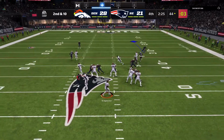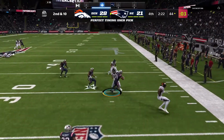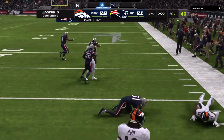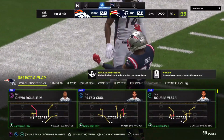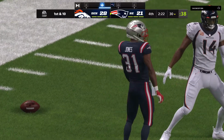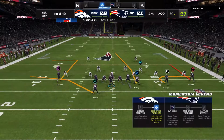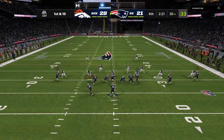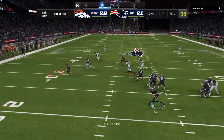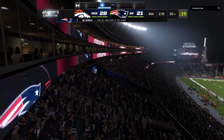Play fake. Bridgewater. And look at this, they get the turnover they needed. It's intercepted, picked up by Jonathan Jones, and the Patriots are right back in this football game. A critical error there in a tight game in the fourth. All you talk about is taking care of the football, and especially with a lead here in the fourth quarter, turning it over, now the door is open for the opposition.